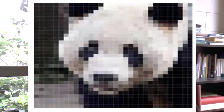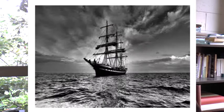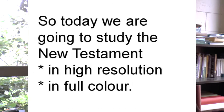Or to use another analogy, a translation is like a black and white reproduction of a full color original. So today, we are going to study the New Testament in high resolution and in full color. This class assumes no prior knowledge of Greek, yet we get straight into the Greek New Testament. Is this a miracle or a magic trick? Neither. You'll see how it works in just a minute.